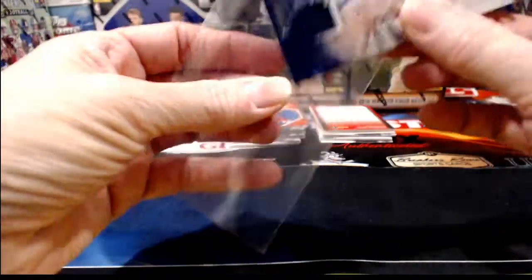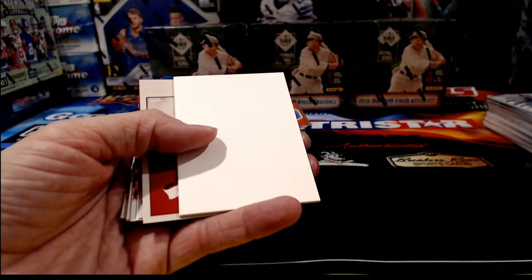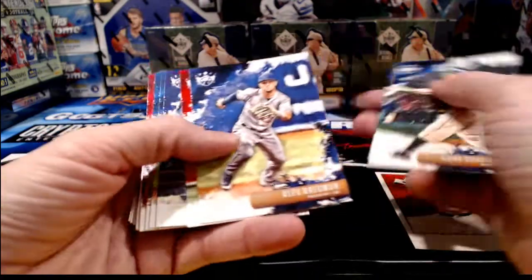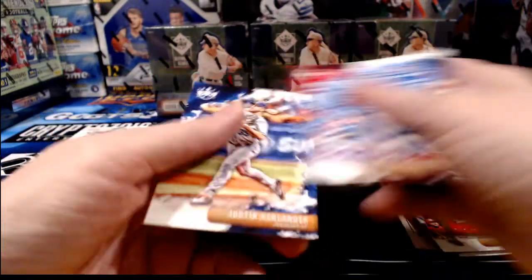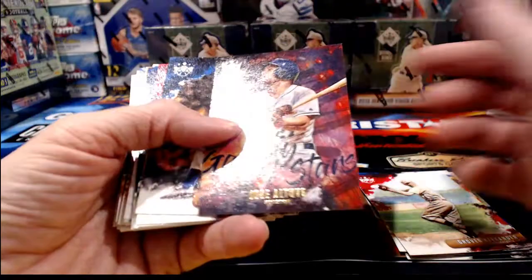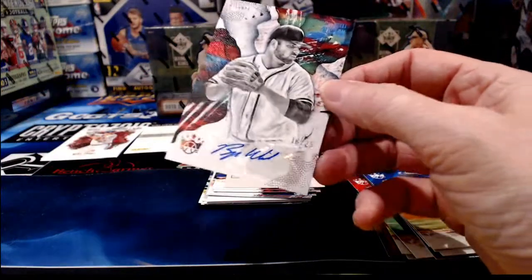Kyle Tucker, Houston Astros, dual relic. But Matthew, I would say we haven't had any $1,000 cards or anything show up yet, if that's what you mean. Oh, we did have the case hit though. The downtown case hit is out for the Brewers with Yelich. Javi Baez, Cubs. Jose Altuve, Astros insert. Bryce Wilson, Atlanta Braves.